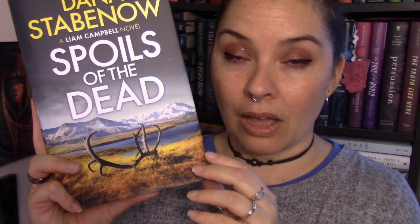All right, and then the next book I got from the same publisher is Dana Stabenow, The Spoils of the Dead. Now, this cover does not strike me as something I want to read. However, it did sound good in the synopsis. By the way, this is book 5 in the series. And I did read on Goodreads, one of the commenters said that you don't have to read it in order.